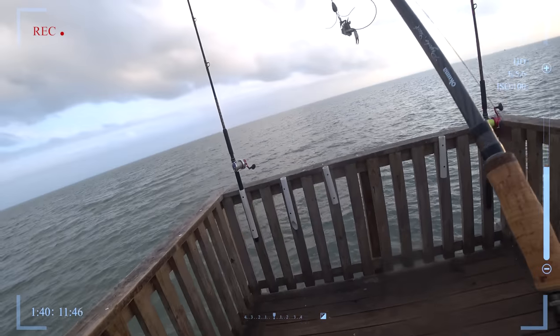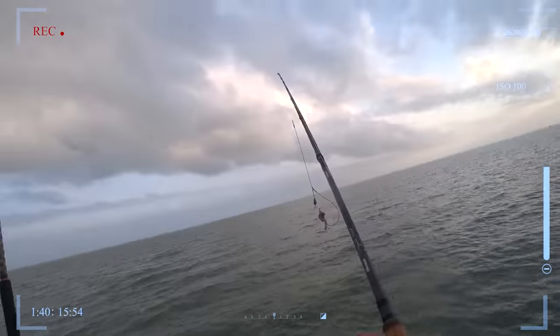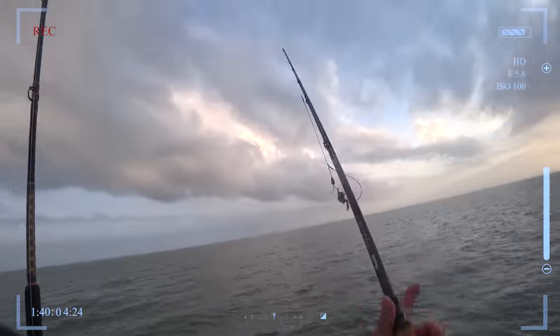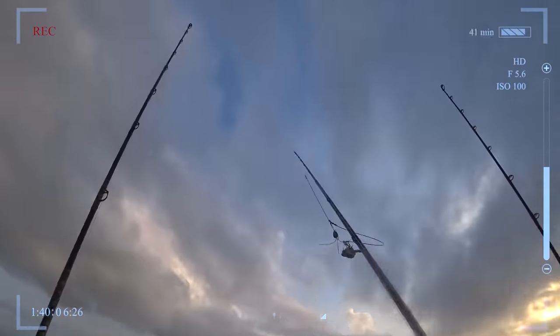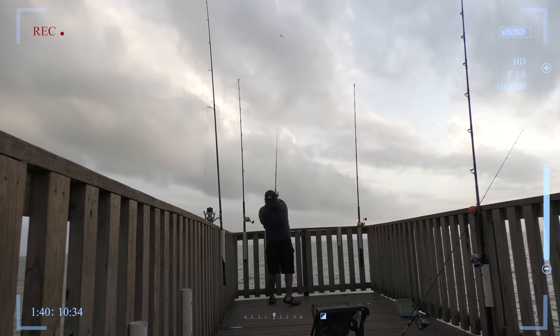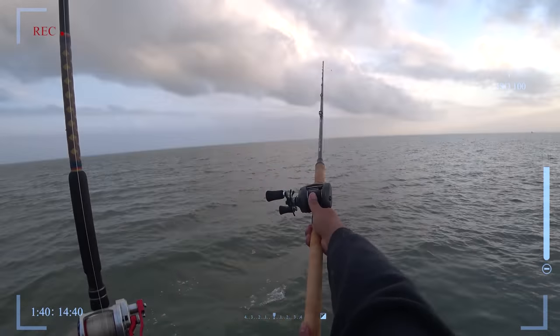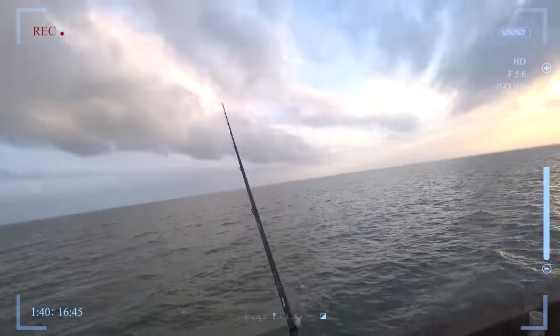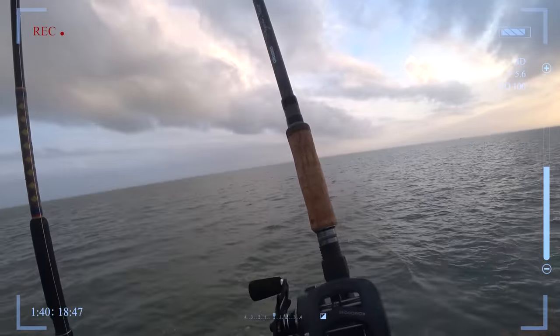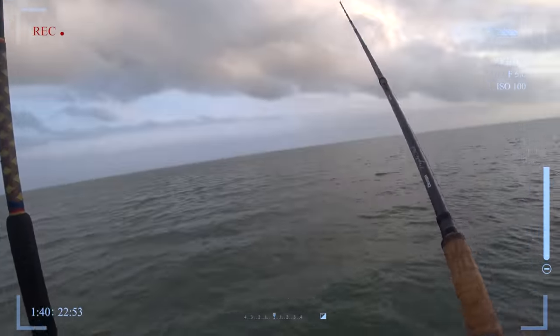Let's get into our little spot. Our spot is probably like 20, 30 yards right there. We don't even have to cast for it at all. Let's get a little swing over the head and we'll be in the spot that we need to be in. I don't want to hit these rods. Right there, it's perfect, right in the spot. That's where they're hitting at, so there's no reason to cast anywhere else.